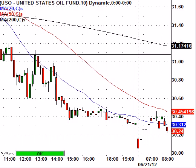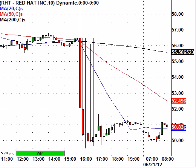All right, let's take a look at some stocks that are in the news. We're going to start off with Red Hat, ticker symbol RHT. The stock is getting mauled this morning. Closed yesterday, I believe, at $56.50. Today it's trading at $50.79. That's a pretty decent haircut.